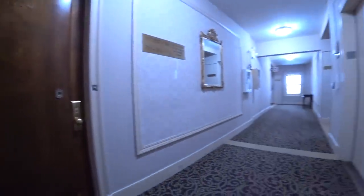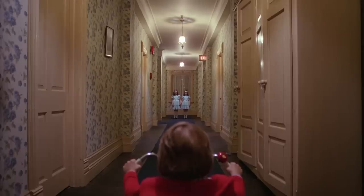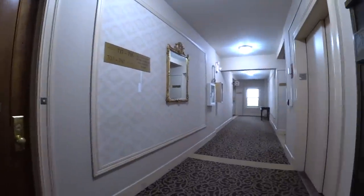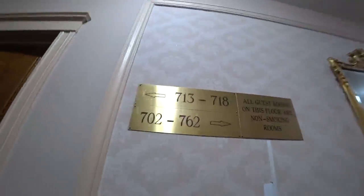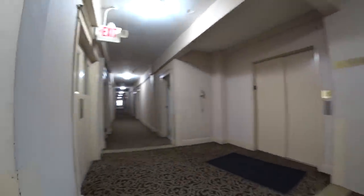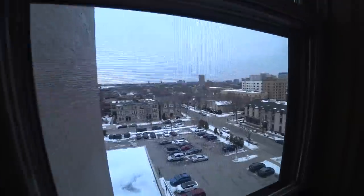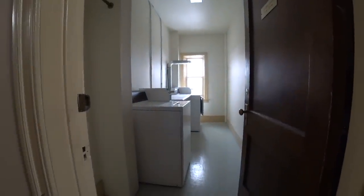Ooh, spooky. Where are the two girls? Come and play with us, Daddy. The twins. 762. I'm at the very end. Hallways are kind of creepy looking. Nice view. $10 parking, people. That's awesome. Oh, laundry hours.